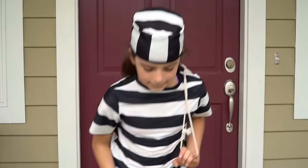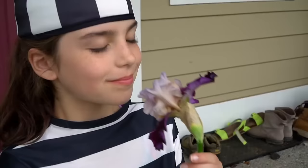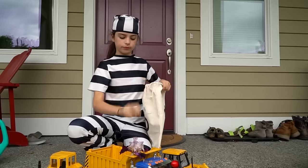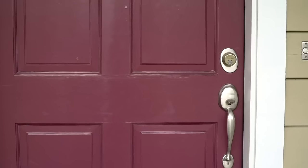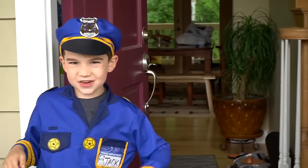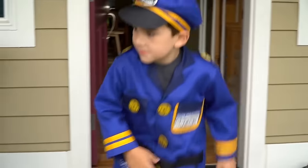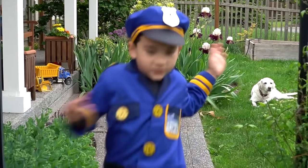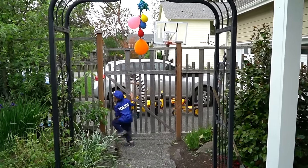Rob the Jack Jack Plays construction site. Ooh, a beautiful iris. Officer Jack Jack on the case. No way! You'll never catch me! No!